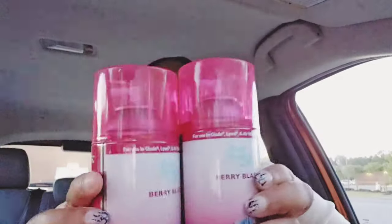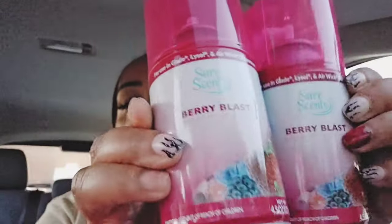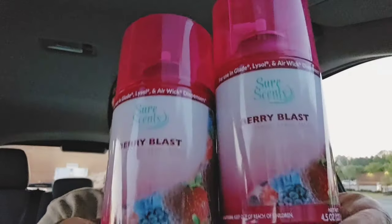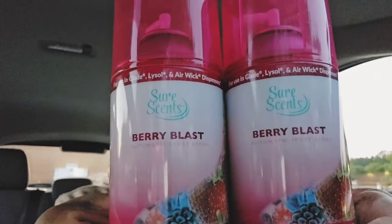This is a limited edition. This fits the Glade automatic sprays. This is the Berry Blast. If you like sweet, fruity, I love this. And unfortunately, this is not sold all the time. It comes and then it goes. It's limited edition. They changed the packaging. This works well. It's from Sure Scents.